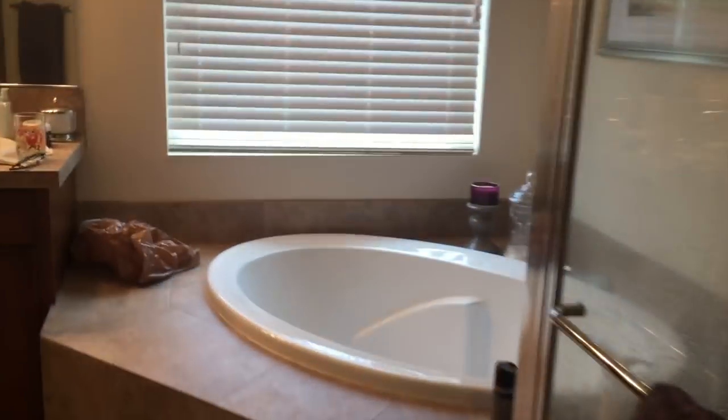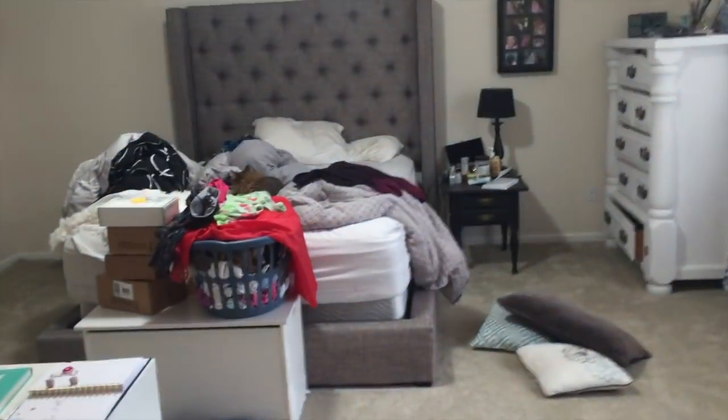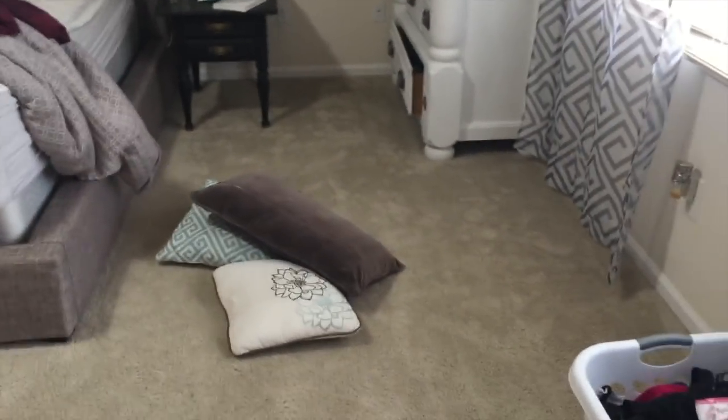This bathroom is still disgusting. I need to clean it really, really bad, so we're going to ignore that. And then my room, yeah, as you can see, everything has exploded because I've been so focused on the carpet cleaning and painting and the deep stuff.